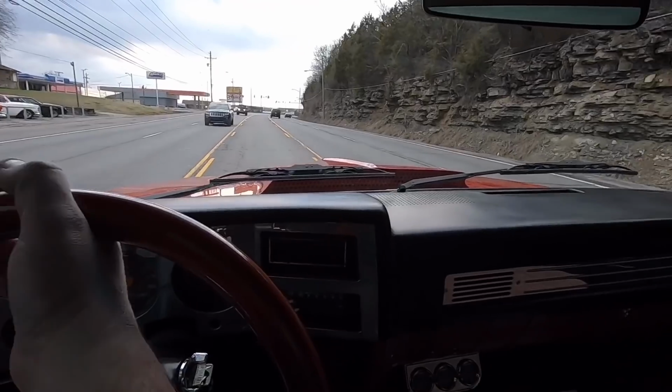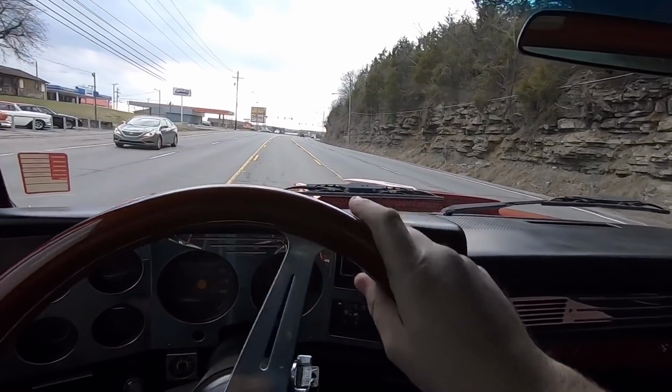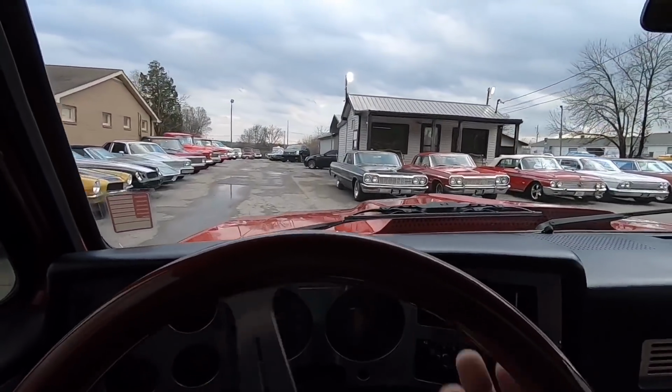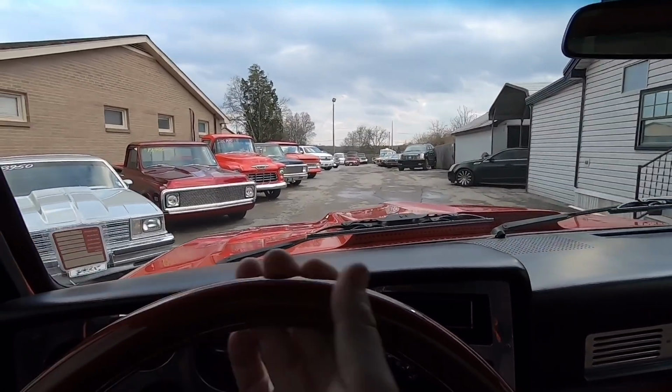Ready to pull back in the lot here. I'm gonna do a little walk around on the outside of this truck, try to find any flaws for you there. I do these videos for people that come out of state and want to purchase a vehicle from us. Well, we want you to know everything about the cars before you get here.